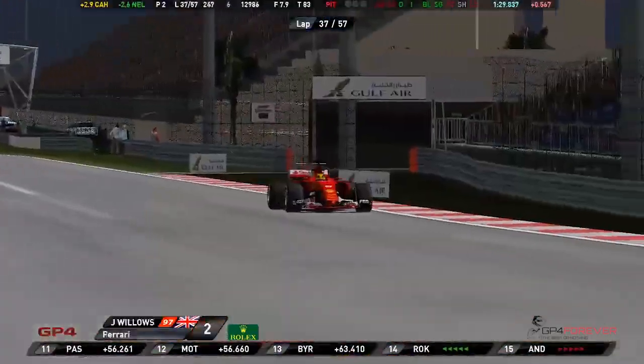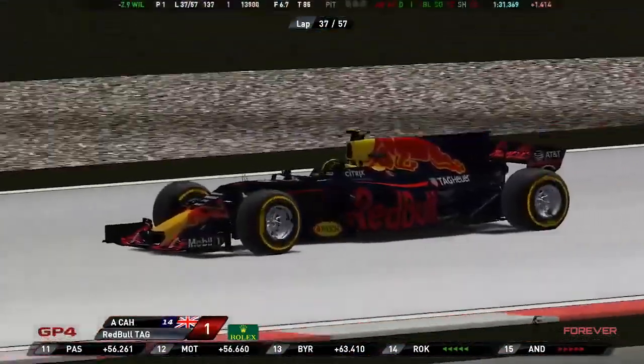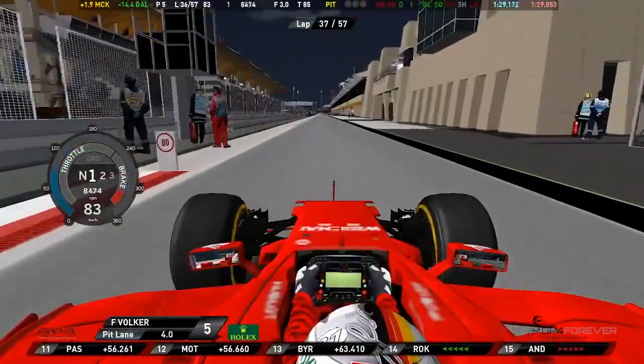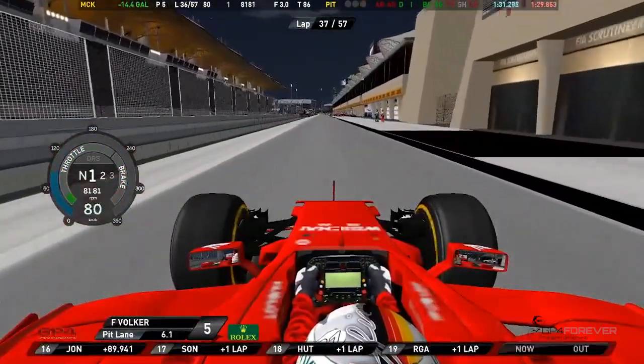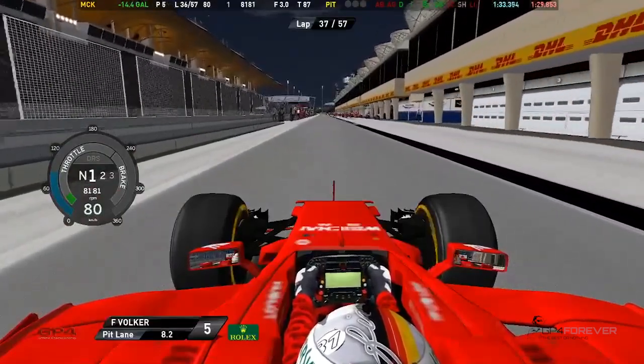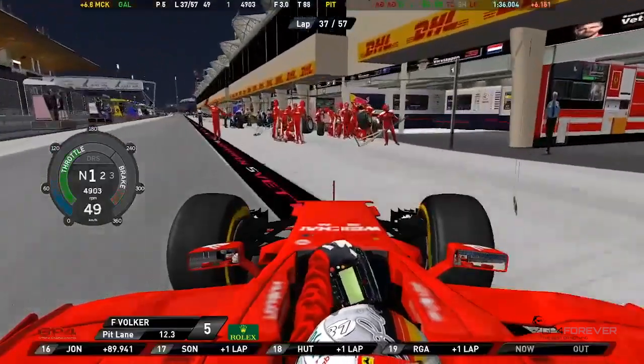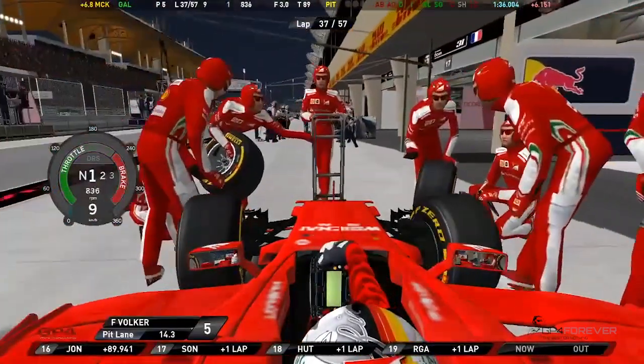So Willows, and there's Carr, and he's got a manor in front of him. Carr has still got, I reckon, probably about 2-3 laps until he pits. So he could still be with a shout here, possibly, but he needs to get past this lap traffic quickly and hope it holds up Willows and Nella, as Florian Volker is coming into his, I imagine, his final stop of the race.